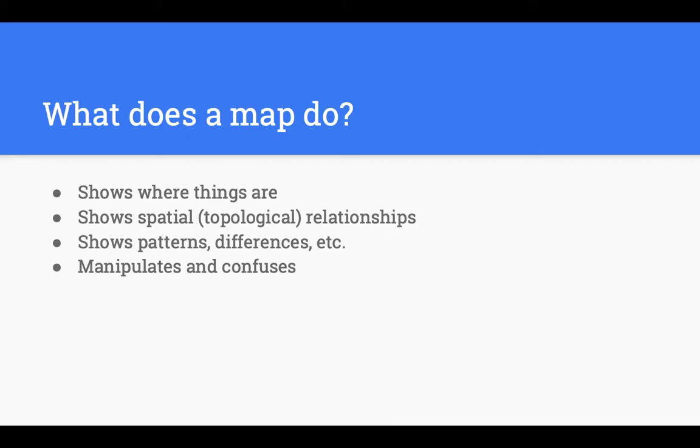What we can really do if we're mapping multiple things is we can start to see patterns in the landscape of where stuff is, right? We can see similarities, or we can see differences, or things like that.